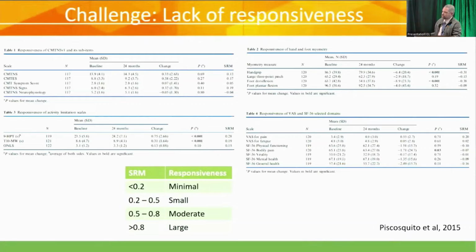So how well a specific instrument can detect change and how much variability is within that instrument, because the more variability there is, the harder it will be to get a consistent result. The way this is set is if the SRM is less than 0.2, that means that your instrument is very insensitive to change. If it's from 0.2 to 0.5, there's a small responsiveness. From 0.5 to 0.8, moderate, and above 0.8, a large responsiveness.